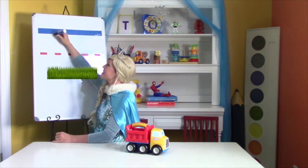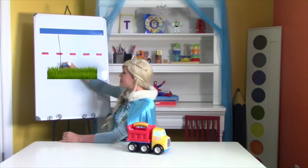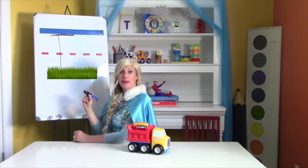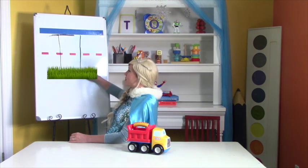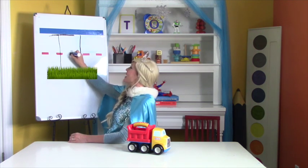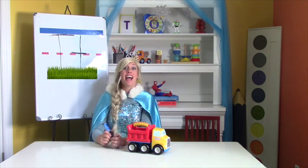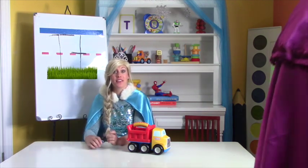We start at the sky for the big T and go all the way down past the road to the grass and cross the top. That's the big T. Now for the little T, we go from the sky down to the grass, just the same, except for the cross this time is not in the sky. It's in the road. Big T, little T. Now you know how to write the letter T and say the sound of the letter T.